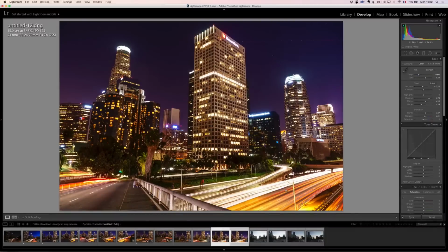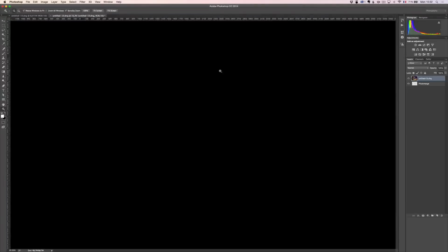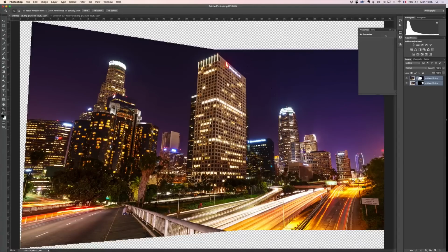Now on this one, I would not necessarily use Photoshop to make the panorama. I think I would use Auto Pano, but I didn't want to make this so that you had to buy another software to be able to follow along. So I'm just going to use Photo Merge in Photoshop and see what it can do at best. All right, so here we are in Photoshop, and it merged both exposures. Now we still have a lot of work to do.